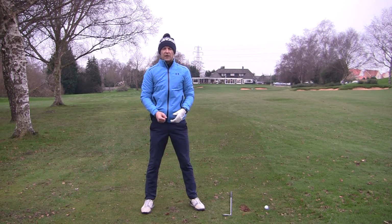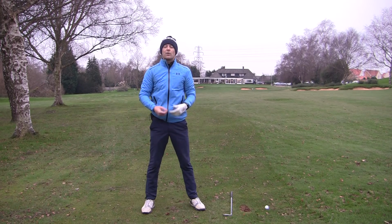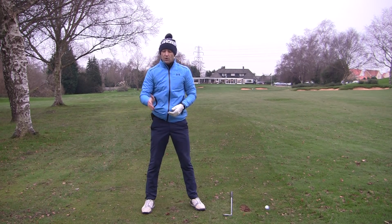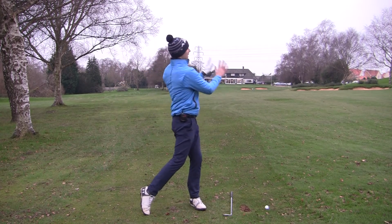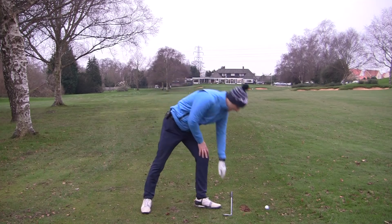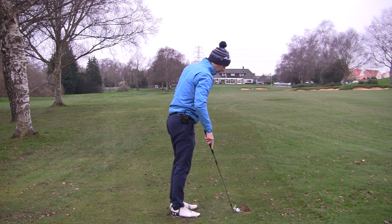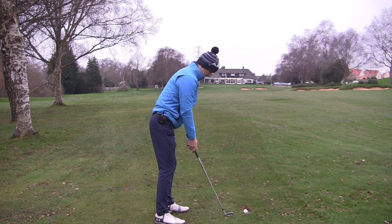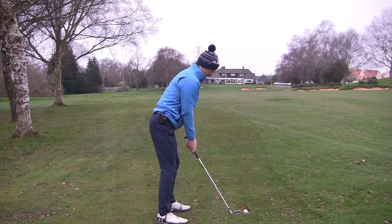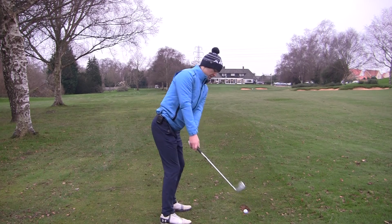Do those exercises and learn the feelings of what some of the best players are feeling from all their different positions in their golf swing, and then start to join them all together, and you'll find that you're going to get a really, really nice, solid golf swing that gives you much more consistency in terms of strike. Let's finish off with one more. Let's have a look at this.